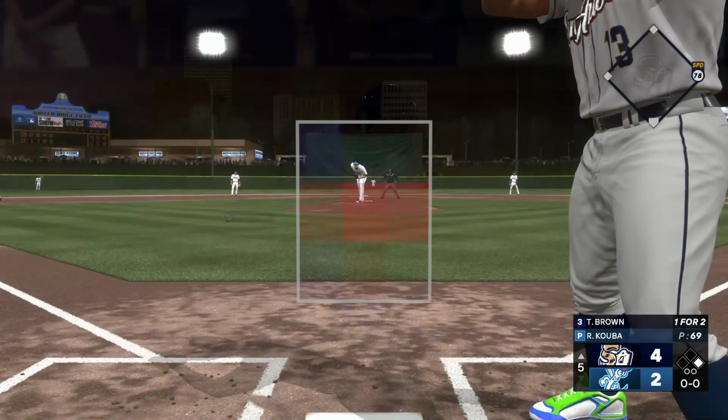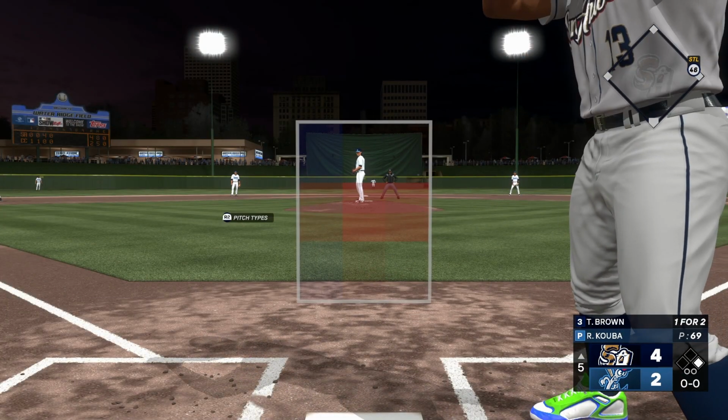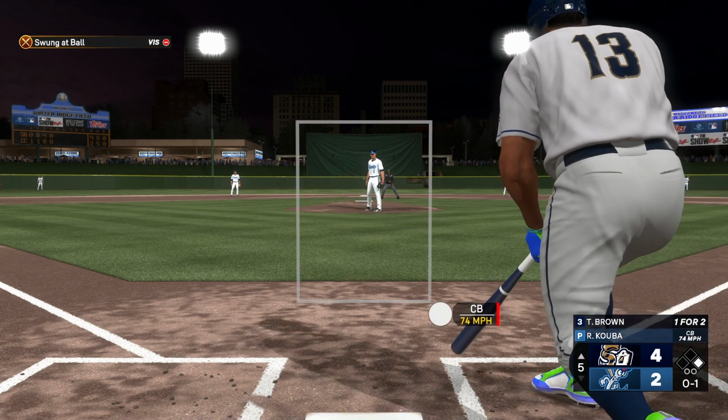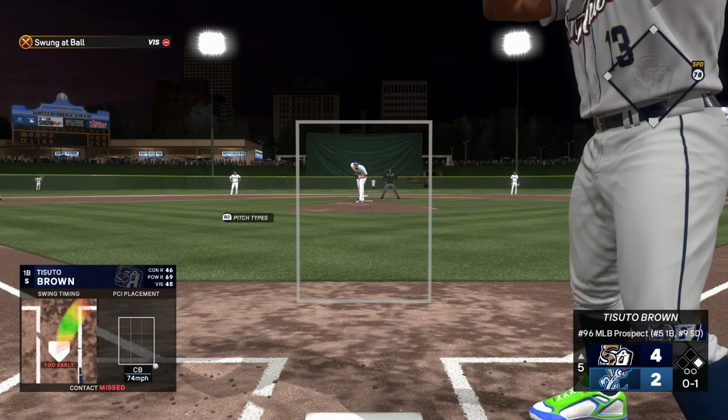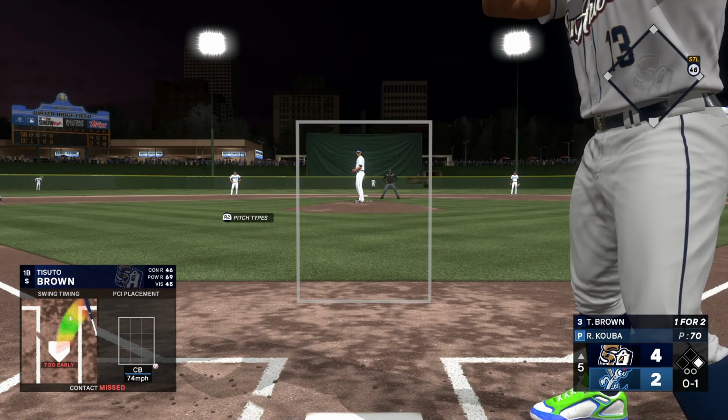Batter, the first base. Hold it up. Swings through that one, out in front there. Brown, only 18 years old. He's been unconscious at the plate, hitting better than .350 in his last 10 games.